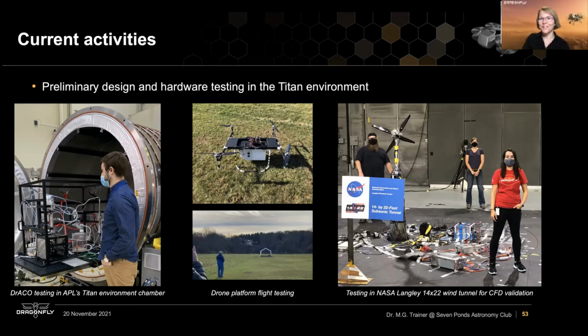The ground system sends a signal to tell the rotorcraft, okay, this is where we want you to go land, but all of the takeoff, flight, and landing is all automatic. And then on the right is also an image from some testing that was done in a wind tunnel to really do some validation of the models that we're using to make sure that we understand how the air is going to flow around the rotorcraft while it's flying, and that helps design aspects of the flight system and the rotors and the power that's needed, et cetera.